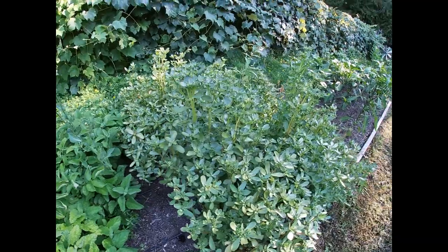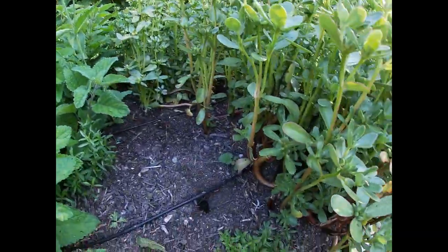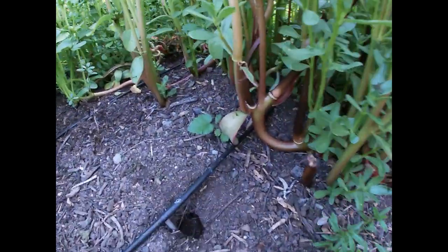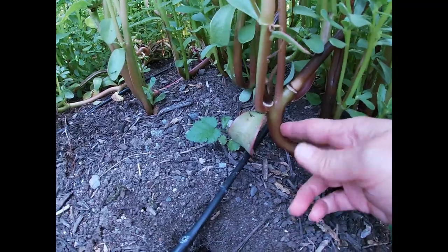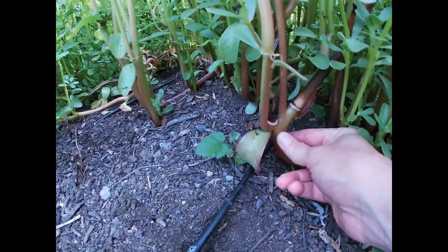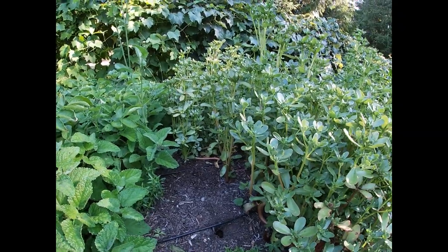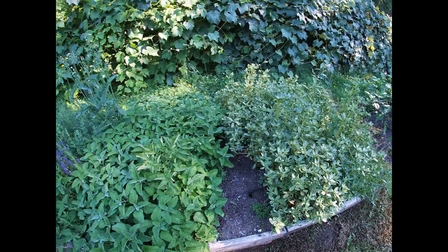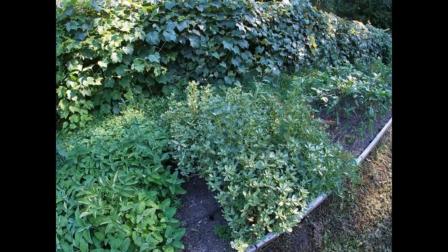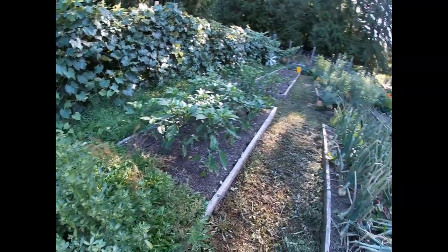And you guys, check out the purslane. This is crazy. It has never grown this good ever before. But look at how thick those stalks are. They're as thick as my thumb. Thicker than my thumb. And they're growing straight up. Last year they grew more like a ground cover. Anyway, there's other plants in here, but they're kind of being overshadowed by some of these other more prolific ones.